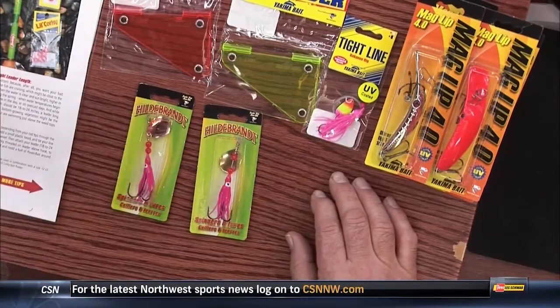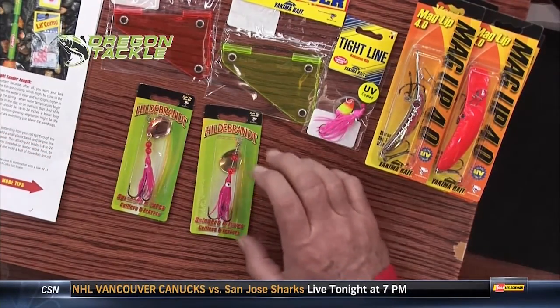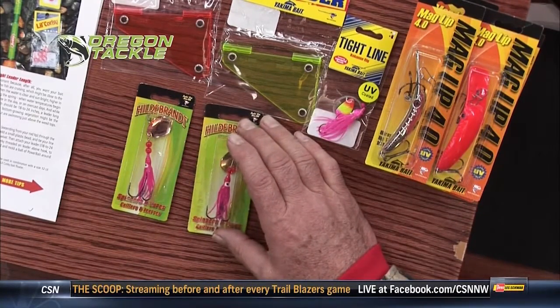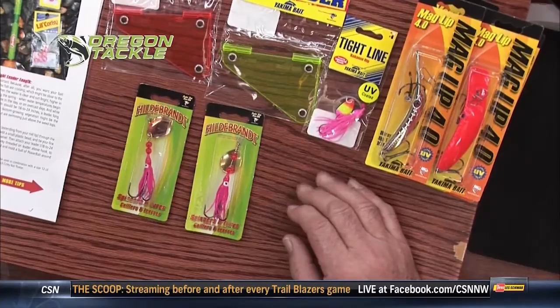Hildebrandt, which is obviously a Yakima company, Yakima Bait, has now come out with a Hoochie spinner and also a non-Hoochie, for fishing behind 360 flashers. There's no doubt that this has taken over as one of, if not the most deadly way to catch fish on the Columbia below Bonneville and above and in between, believe it or not, the last couple of years. Hottest way to catch them, right? You guys just came out with a home run.